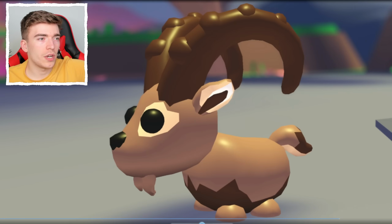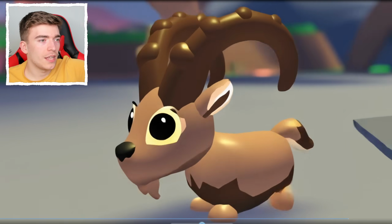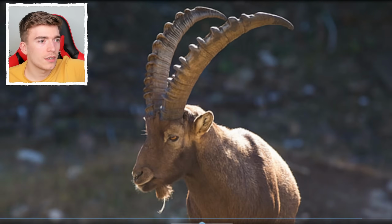Now, this is a strange pet. This is an Ibex, which is a real-life animal. So I guess we're going to find out what a real Ibex looks like. It's got these big, crazy horns. It does look like a goat. I guess maybe it's a subspecies of a goat, so they're related of some sort. Let's find out what the real-life version looks like. And, oh, it's running. Bro, what is that? Oh my goodness. Look at that face. Oh, okay. That's an interesting transition.